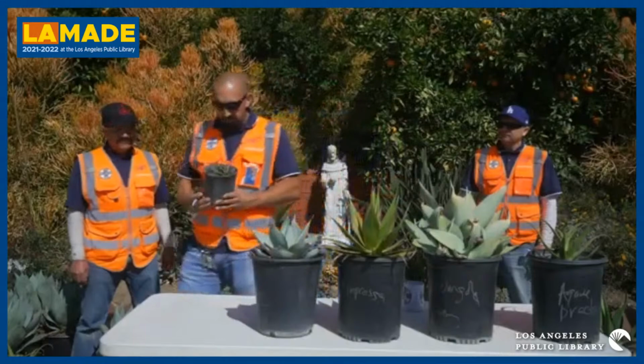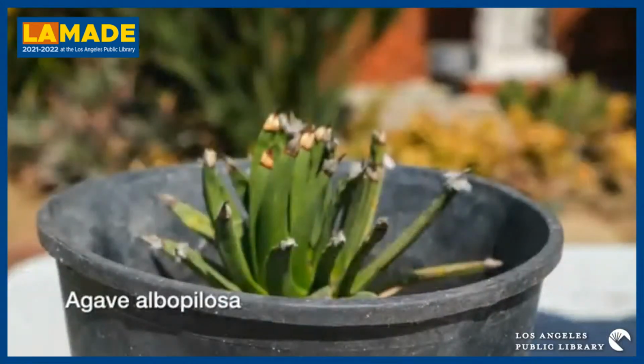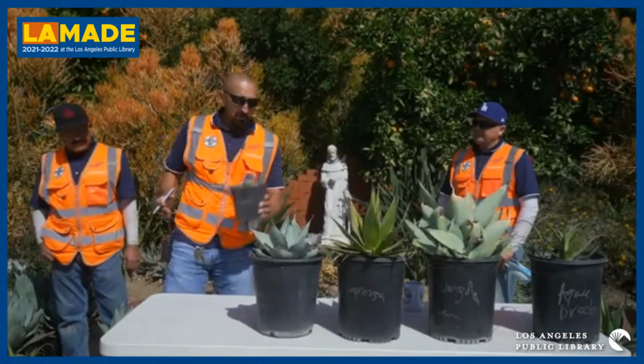Este bebé que tenemos es el más raro de todos los agaves que hay en el estadio. So this is the rarest agave that we have at the stadium. We got about 10 of them. This is the albo agave. A-L-B-O, albo white, pilosa hairs, Agave albo pilosa.